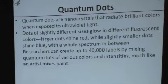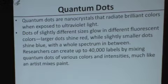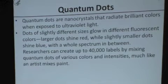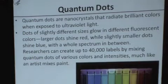So far, you are able to create up to 40,000 labels. So very much like a painting process. You can actually put different colored pens, mix together, like an artist doing that. And this can be done with quantum dots.